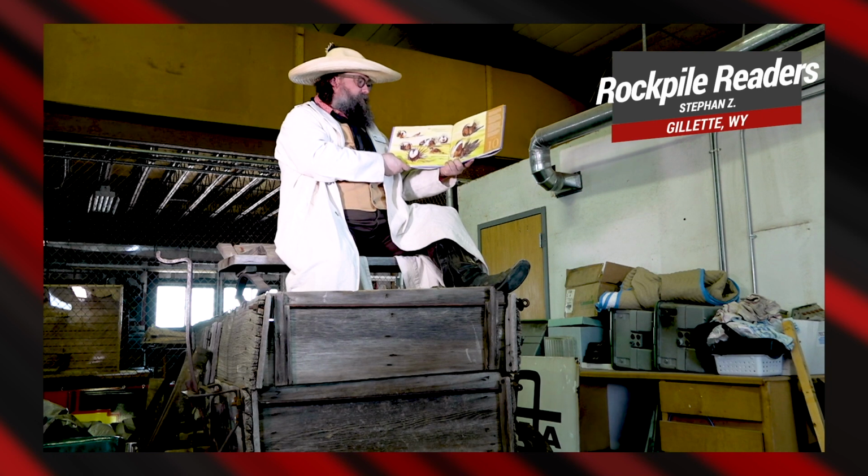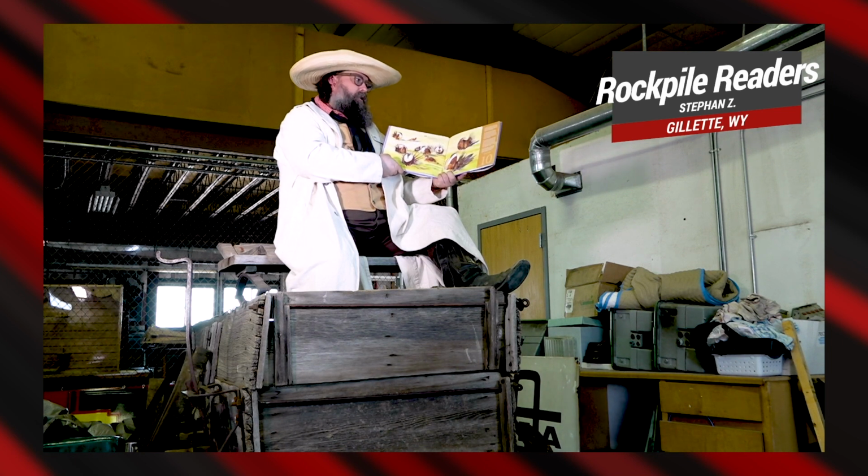10 is for sage-grouse, which dance and strut about. See their courtship ritual in springtime if you're out. Wyoming's most plentiful and widely distributed native game bird is the sage-grouse, North America's largest grouse. Wyoming is considered the sage-grouse capital of the United States.